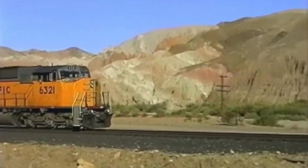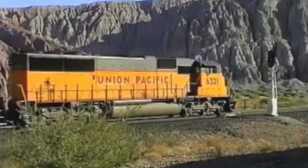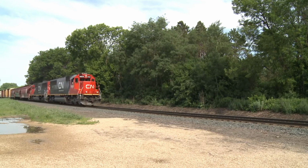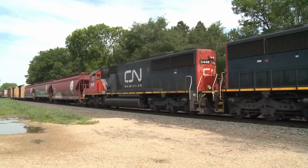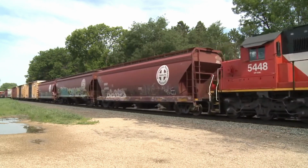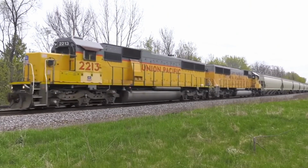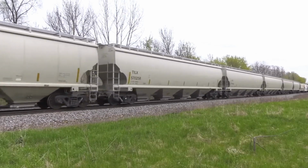All examples of the SD60 series were produced until 1995, when they were succeeded by the EMD SD70 series, introduced 3 years earlier. Although less popular than the SD40-2, the SD60 sold even better than the SD50. As time went on, many SD60s have continued to haul freight trains up to pretty much the present.